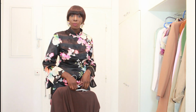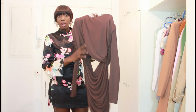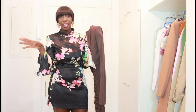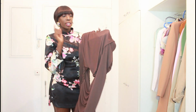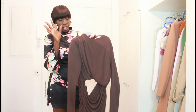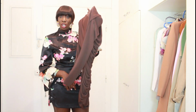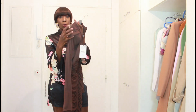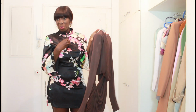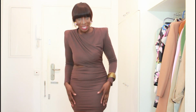So the next dress I'm going to try out is this brown one. If you remember last week, I tried this olive green top and pants, and I was hunting for this dress and it was sold out, but I managed to find one in a size large. And I love how it looks on the model. So I will try this out and I hope it looks the same on me. So let me try it out, guys. So ladies.